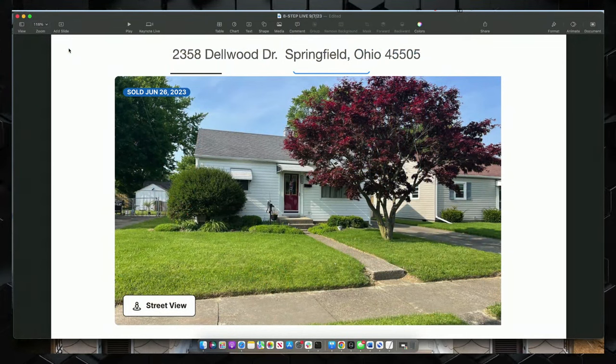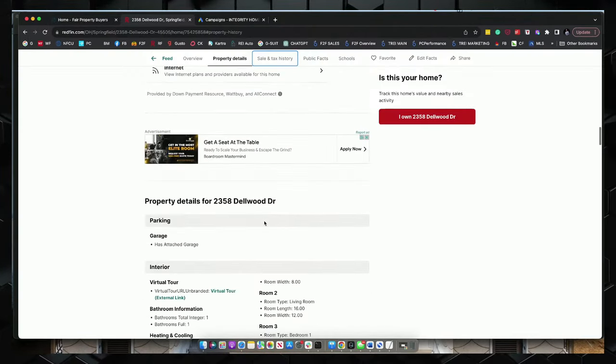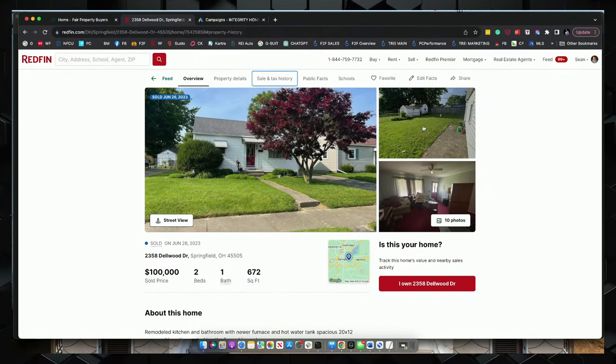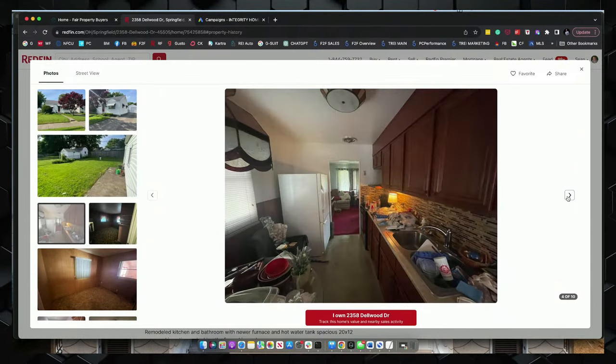Here's an actual deal. If we're going to qualify this deal, we're also going to qualify the seller. When we're qualifying the actual property, this property right here is on Delwood, and here's the property itself, and some pictures of the property. So what would you classify this as? Is this yucky?